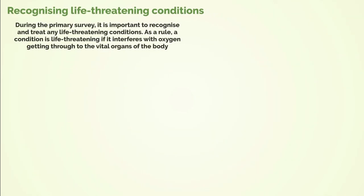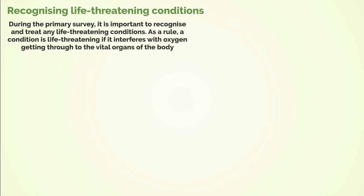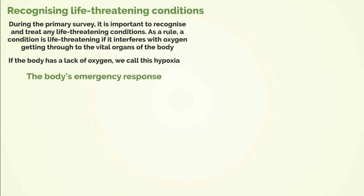Recognizing life-threatening conditions. During the primary survey, it is important to recognize and treat any life-threatening conditions. As a rule, a condition is life-threatening if it interferes with oxygen getting through to the vital organs of the body. If the body has a lack of oxygen, we call this hypoxia.